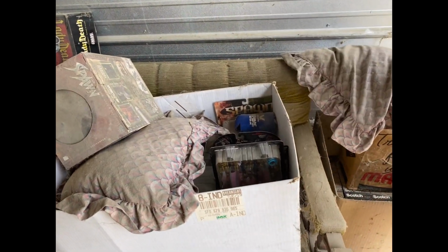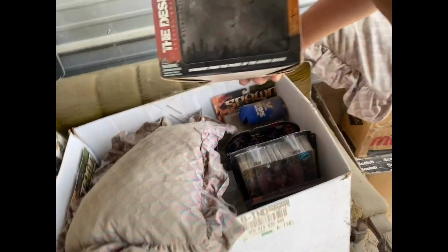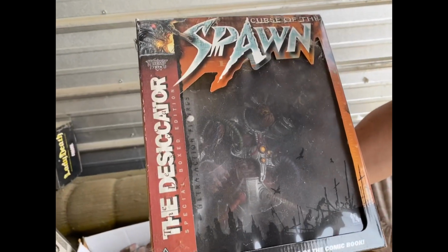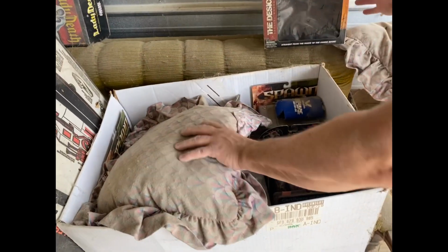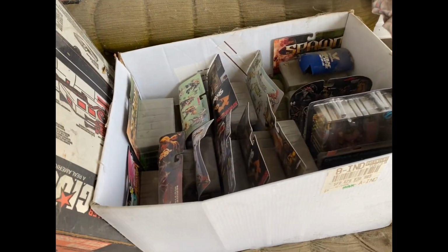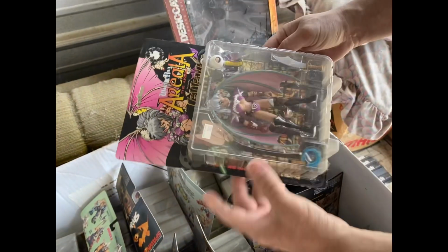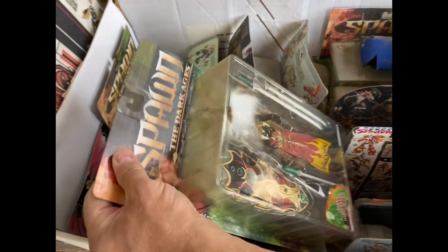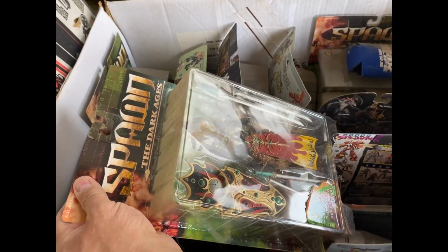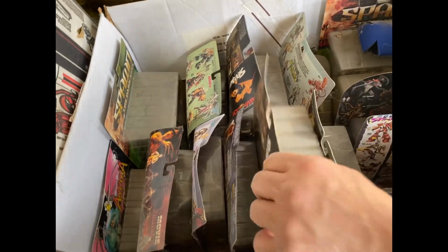Ew. Hey! Carded action, Spawn. Let's see this guy here. Oh, look at him. We've got Spawn, and we've got Spawn. Now Spawn right now, well, that's Ariella. We got a little bit of Spawn, more Spawn. No, look, these are the good Spawns, though. Look at that. These are $20, $30 figures all day long, nice ones like that.